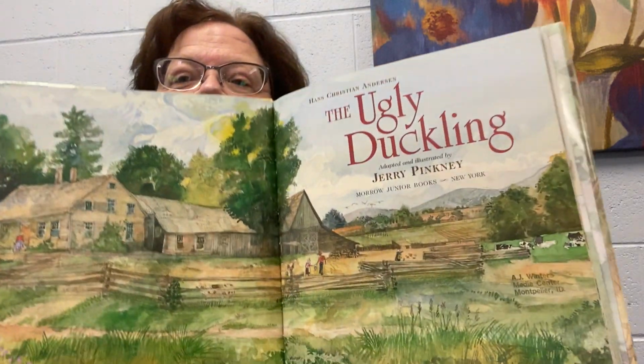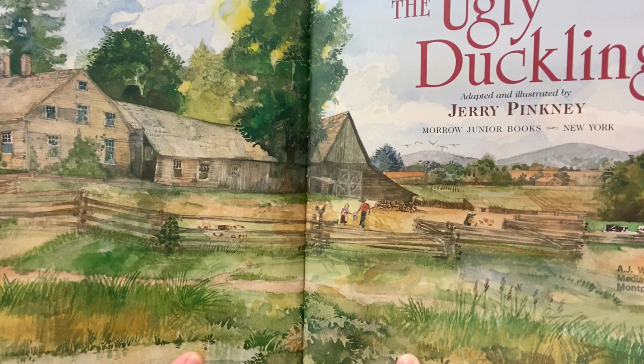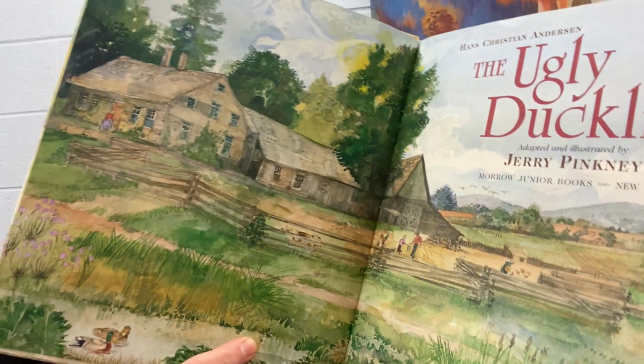Here's some of the illustrations of this one. And the author and illustrator are Jerry Pinkney. Actually, he didn't write it. He's just rewritten it for us.